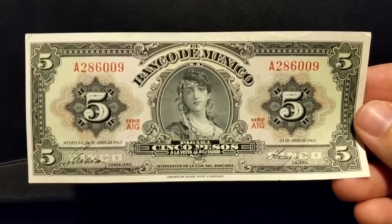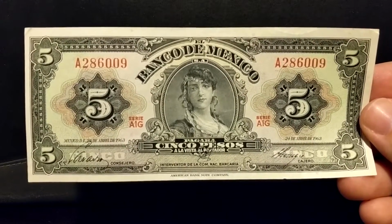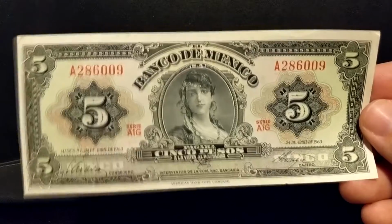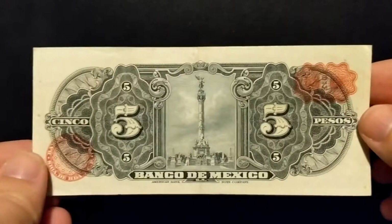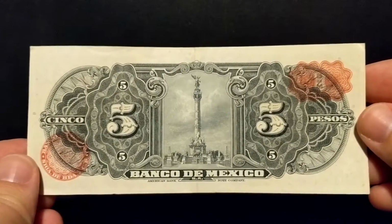Next we go to Mexico. And this is from 1963, 5 pesos. And really crisp. Good looking bill. And from what I could see, this is $15.